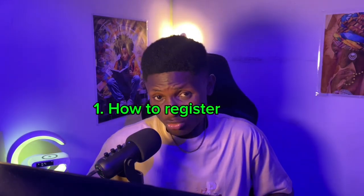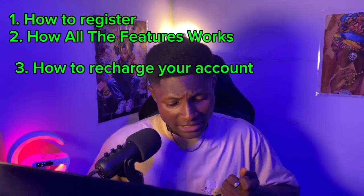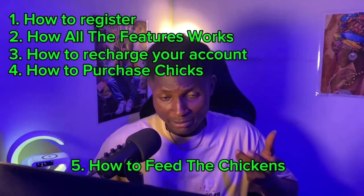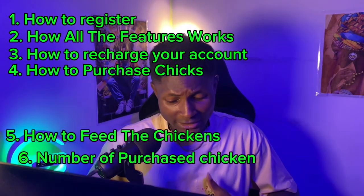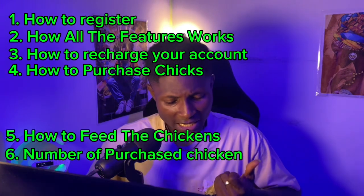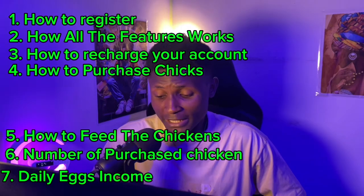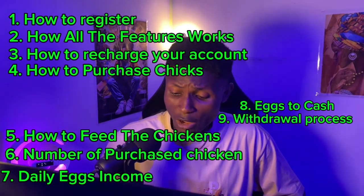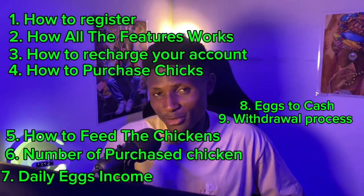Now we have how to register, we have how all the features work, how to recharge your account, and how to buy chickens on this platform, and how you can feed the chicks, and how you can see the number of chickens that you have purchased, and also how you can see your daily eggs income. Now also how you can convert your eggs to cash, and also how you can withdraw in naira, and also how you can withdraw in dollar, and an additional value of getting a chicken coop. These chicken coops are also what you need to maximize your earnings.